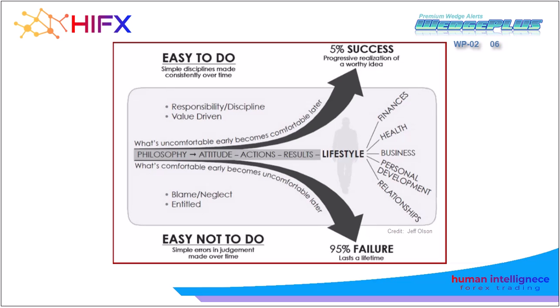And that's exactly what Olson is saying here. What's uncomfortable early becomes comfortable later. And you look at the downside where you spiral down, what's comfortable early becomes uncomfortable later. And again, you see those arrows get broader, thicker, and the angle of them, the slope of them gets more significant as time moves on. And that's just to where we see in the middle in that gray area, I call that the flat part of the curve.